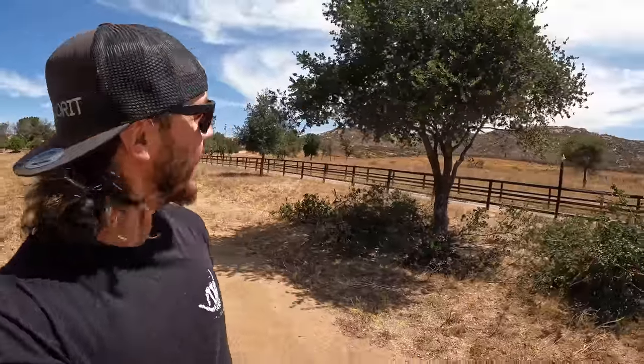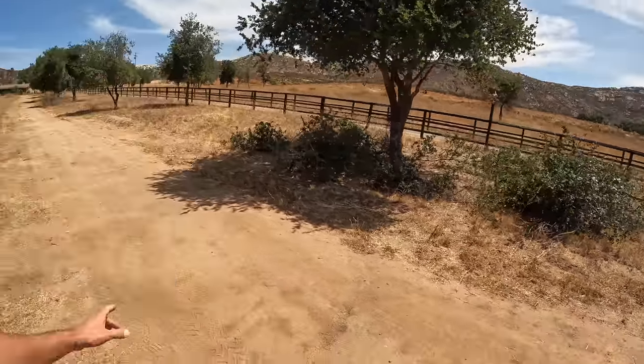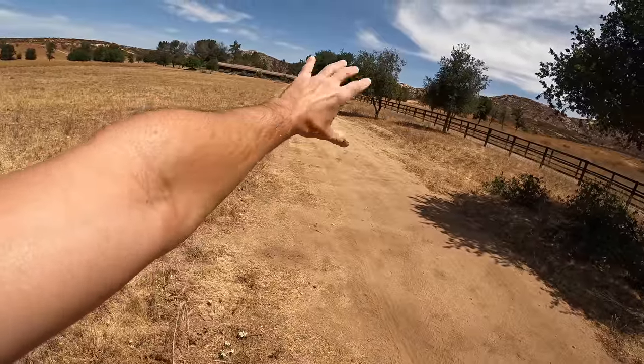I'm no arborist, but I think that looks a lot better, a lot cleaned up there. So we're just gonna go down the line here, and you can see like that one, a big old dead limb fell off, so we gotta get that cleaned up.